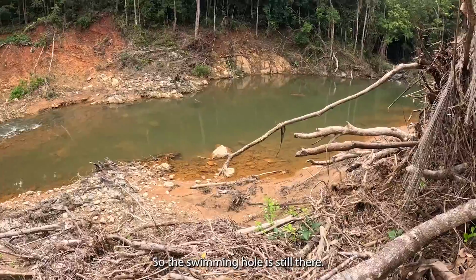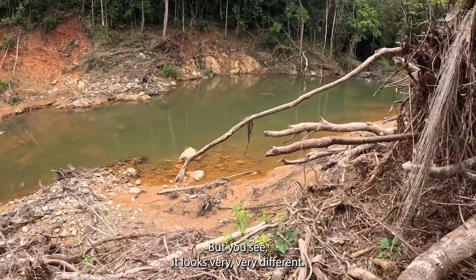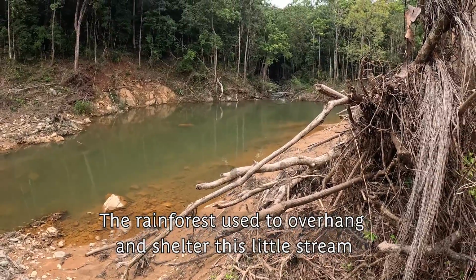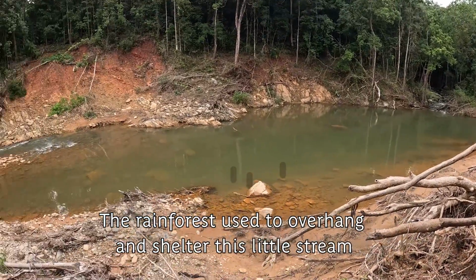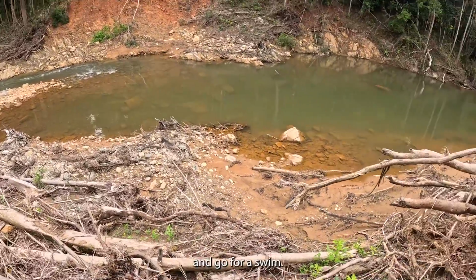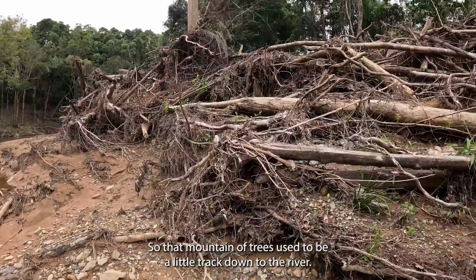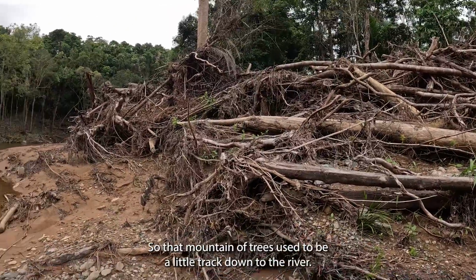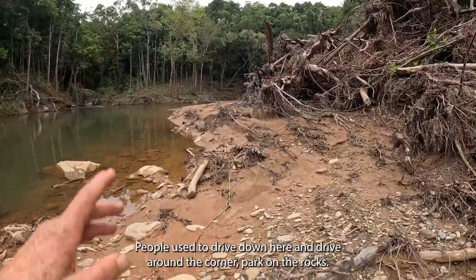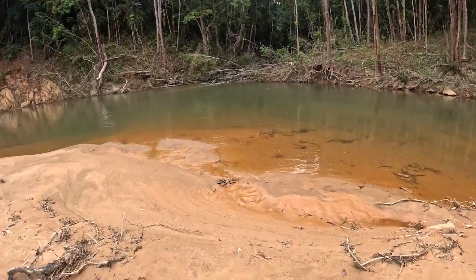So the swimming hole's still there, but you can see it looks very, very different. But I'm going to see if I can get down through this and go for a swim anyway. So that mountain of trees used to be a little track down to the river. People used to drive down here and drive around the corner and park on the rocks. Oh my goodness, so different.